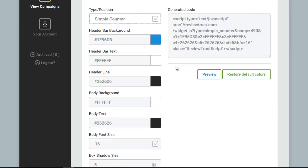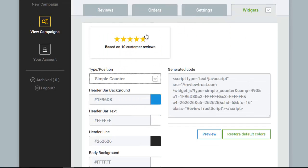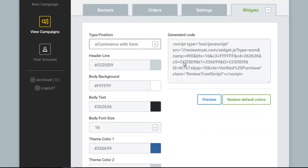So here we've got a simple counter. This is the last one. And it really is exactly what it is. It's a simple counter, right? So it's just going to show you some stars and how many reviews that average star aggregate is actually based on. I'm going to switch back up to the e-commerce with form.